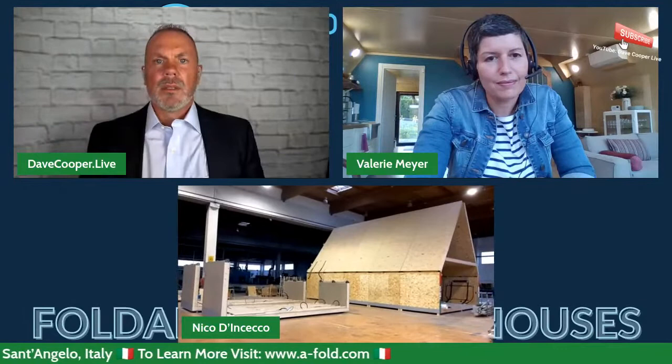Well, you can see where Valerie's sitting there. There is plenty of room and comfort in your house, Valerie. I think it's absolutely gorgeous. Did you decorate it yourself? Yes, but I didn't have so much to do because the house came almost finished with a wood finishing, with the color in my back, and I just had to put my furniture in and the kitchen.